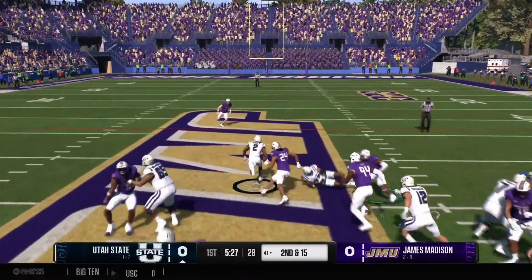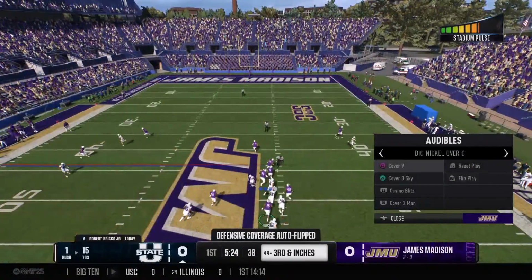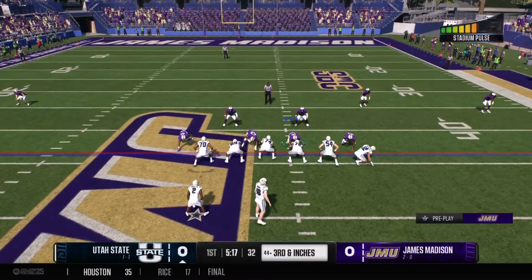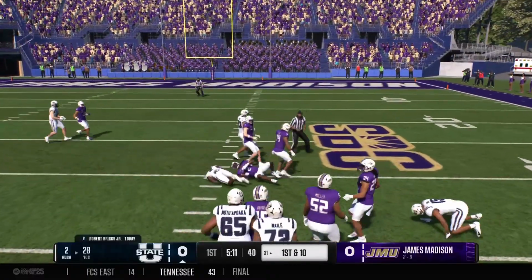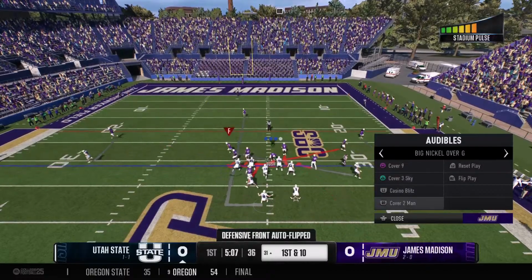Here's the handoff. And he's almost to that first down marker there, saying he's a little bit short. They might want to bring out the sticks and measure, but it looks as if he'll be just short of the first down. To the ground to try to move the chains. That'll be enough for the first down as they mark it down at the 31-yard line.